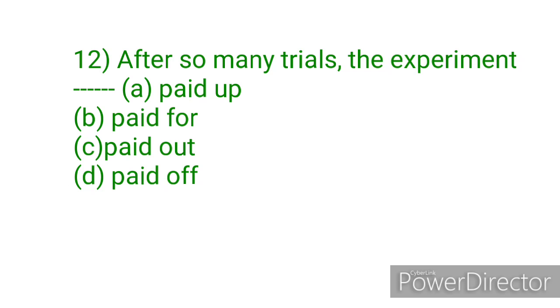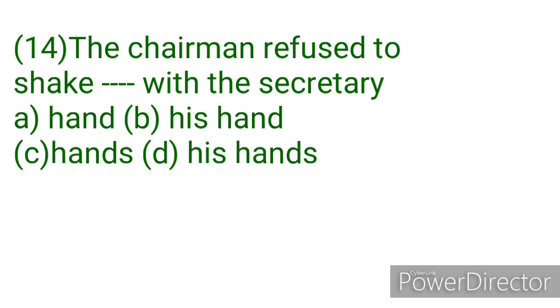Let's look at the meaning of the options. Option A, paid up. Paid up means to pay an amount of money to be a member of an association or a club. Paid for means to pay an amount of money for an item. Option C, paid out, is not even a good collocation in the English language. Option D, paid off, means to make profit or gain from something. So the correct answer to this question is option D, paid off. What the sentence is saying is that after so many trials of the experiment, they finally made profit or gain from it.